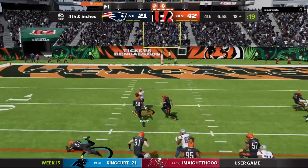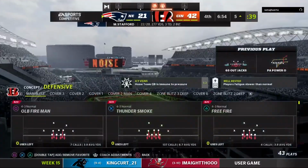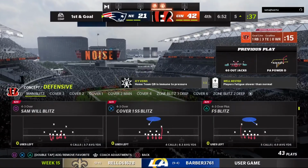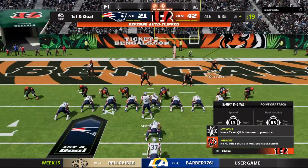Desperation time for Stafford on 4th down. And able to get him down, but he does reach the 5. No reason not to try it there, and they do indeed convert on 4th.